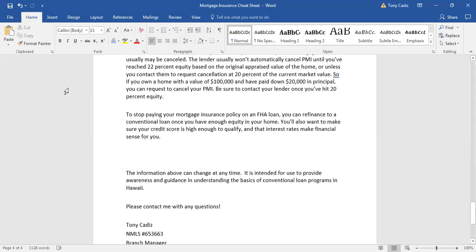Okay, no questions. So again, if anyone has any questions that come up, please email, text me, call me. And this cheat sheet can be used to issue to your borrowers if they have questions about that. I do issue it when I speak to people who need an explanation on mortgage insurance.